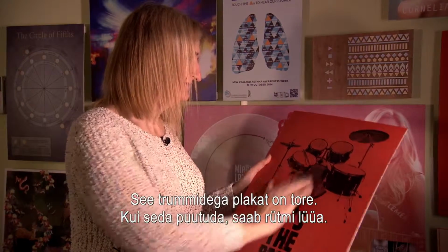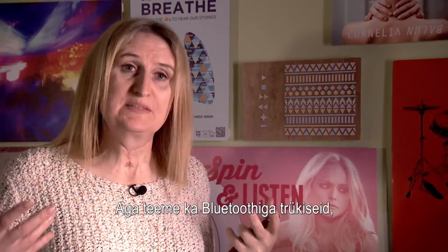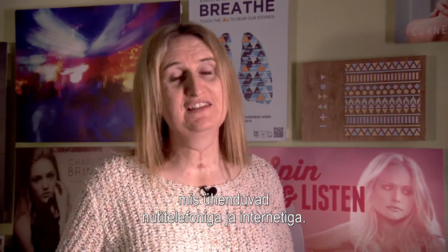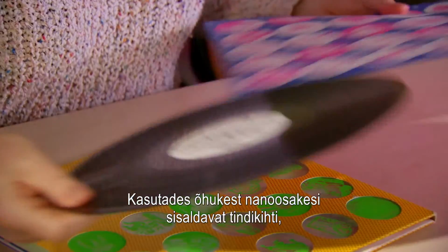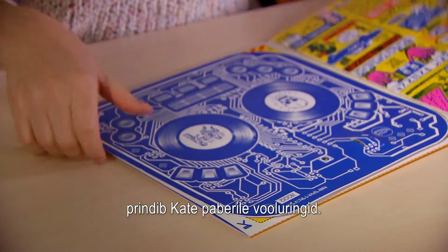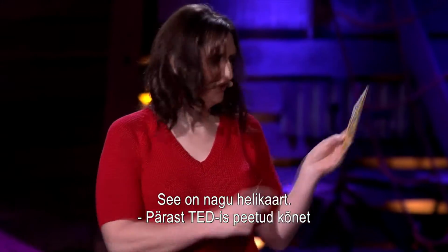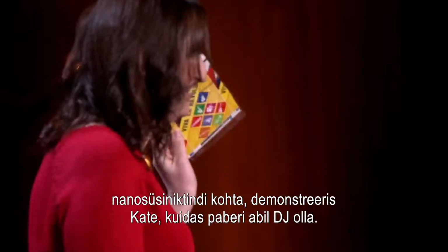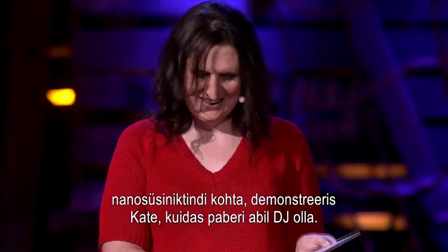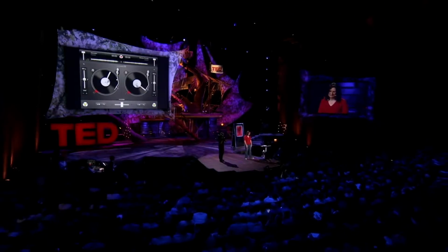So this drum poster's fun, you can touch it, it plays some beats, but we also make print that is Bluetooth and can connect through to your smartphone and then can connect onto the internet. Using a thin layer of ink containing nanoparticles, Kate has printed electrical circuits on the paper. This one is like a soundboard. After giving a TED talk on nanocarbon inks, Kate demonstrated some scratch DJing on paper. Then she was contacted by a very special fan.